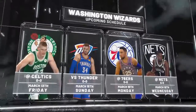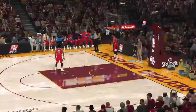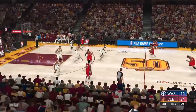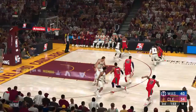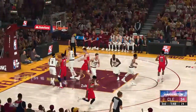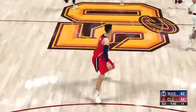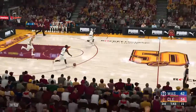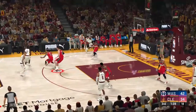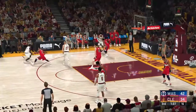And now, let's take a look at the upcoming schedule for the Washington Wizards. On Friday, they'll be matching up with Nikola Jokic and the Boston Celtics. Then on Sunday, they'll be playing against Blake Griffin and the Oklahoma City Thunder. Nobody loves playing on the road, but it does offer a good chance to see exactly what your team is made of. This team is going to find out a lot about itself over the next stretch of games.